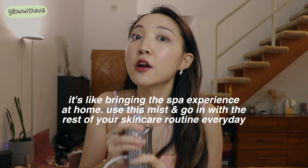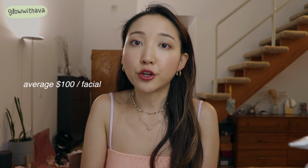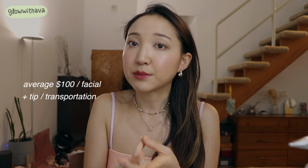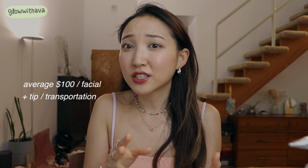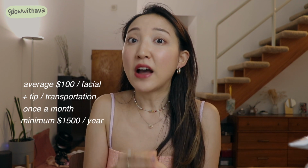But then when you consider the fact that this is like bringing your spa facial experience at home, and if you are someone who loves going to facials but haven't been able to because of quarantine and COVID-19, then you have to consider that you usually go get a facial at least once or twice a month. Say, for example, you pay $100 for your facial once a month, then you take into account tipping and transportation, all of that. So all in all, $100 times 12, $1,200. Add transportation, it's easily $1,500 at a minimum.